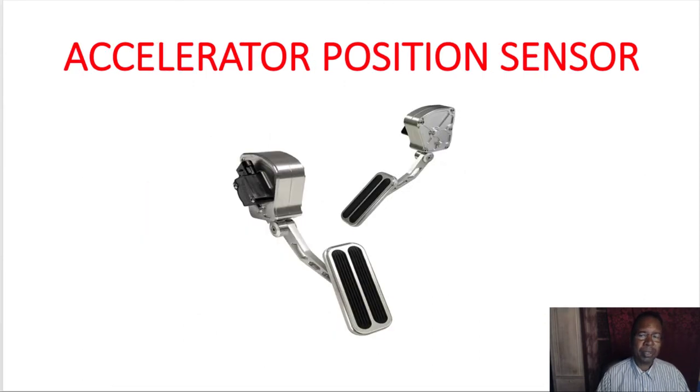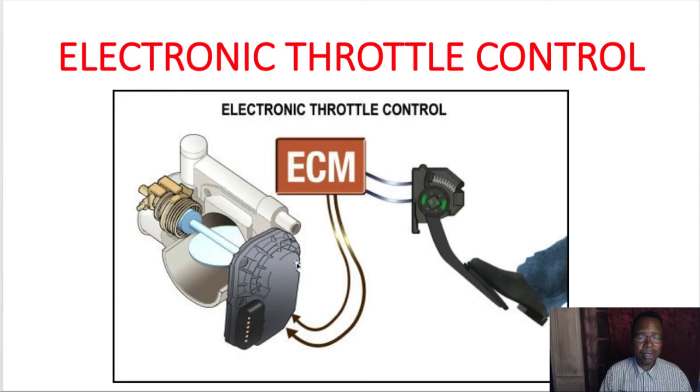Here's the acceleration pedal position sensor. Before, we used to step on the gas pedal, there was a cable. Now there's no cable. It's a sensor on some of the newer cars. When you hit the gas pedal, this sensor tells the computer the consumer just hit the gas pedal. It sends a signal to the computer, which sends a signal to the throttle, electronic throttle control, that opens this plate here. Remember, this plate control is for speed and also helps create vacuum.